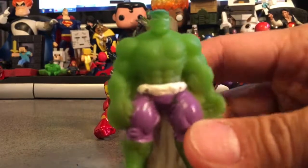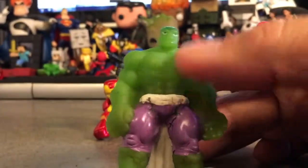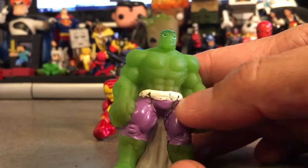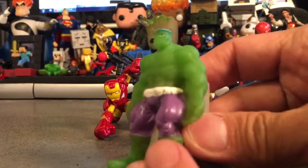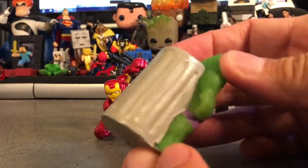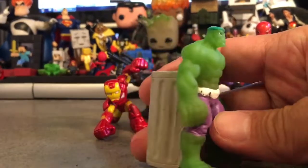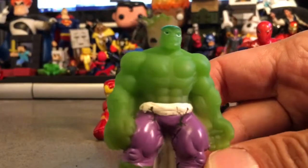But I have to say that it has some fairly good detailing for a static, molded figure. Really good muscle tone here and detail. Love the classic comic book purple and white pants and waistband there. I'm not sure why he's standing against a pillar, if he's holding it up or if that's just the wake of his destruction here. Kind of an unusual Hulk character, but I'll keep him for a little while.